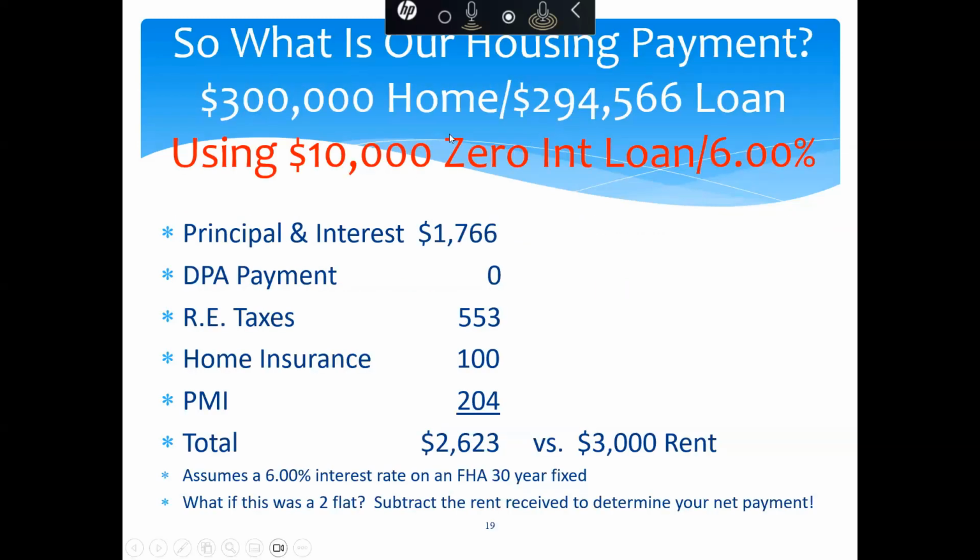So what is the housing expense on a $300,000 home using the $10,000 0 interest loan? Let's assume that the interest rate is 6%. Well, principal and interest would be $1,766. Down payment, there is no monthly payment, remember? We don't have any on that $10,000, there's no payment until we sell the house. The real estate taxes are $553. The homeowner's insurance is about $100 a month. And the private mortgage insurance is $204 a month.